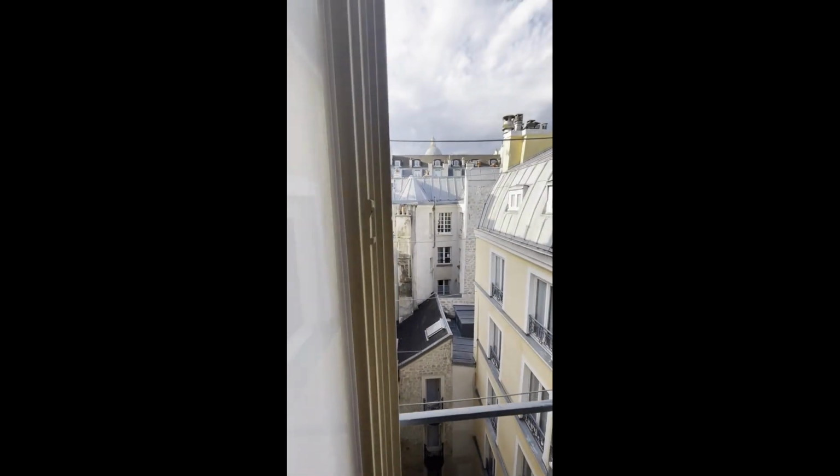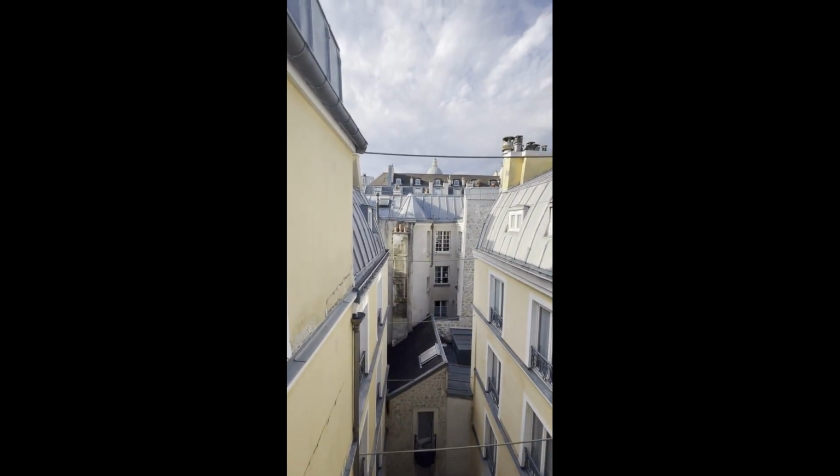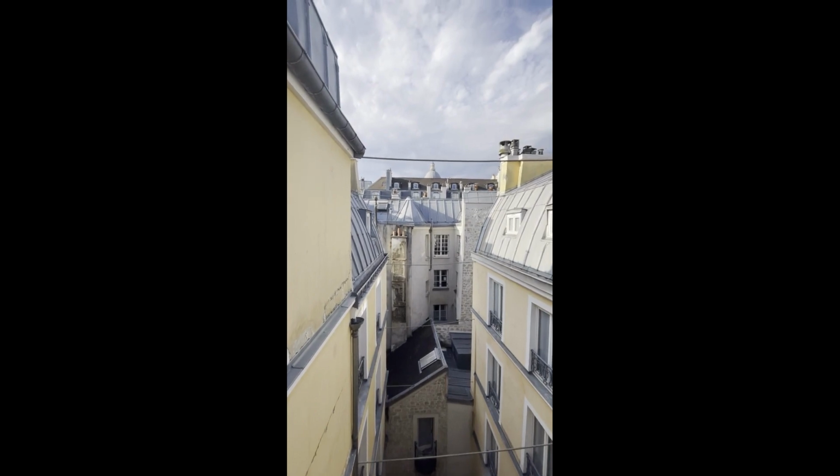Hello there, everyone. Today we're going to be getting around Paris using the big bus tours and stopping at the Pantheon and Arc de Triomphe. So, let's go. First stop today is going to be the Pantheon, and we can actually see the tip of it from our room there. So, very close, short walk from here.